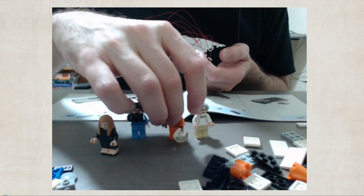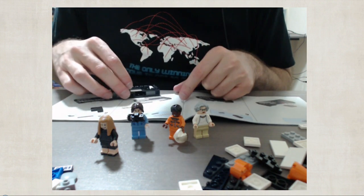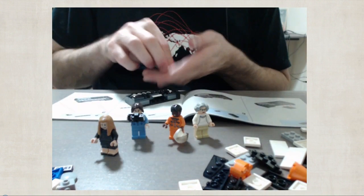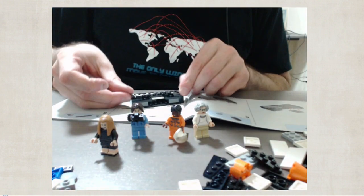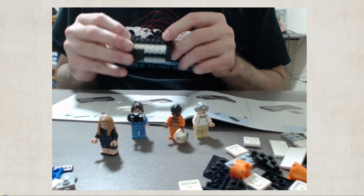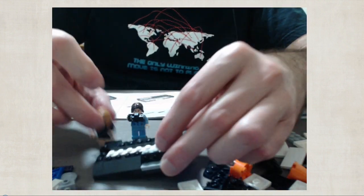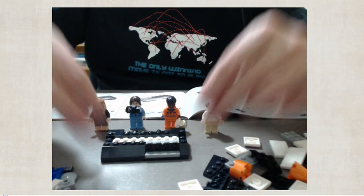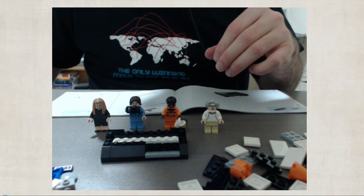Yeah. It's all off balance because of a helmet. Right, so that goes like that. And then we got two little onesies. Right, there we go. So that's the base pretty much done there. Move these back. There's the base. Pretty much. Just got to put the top on.